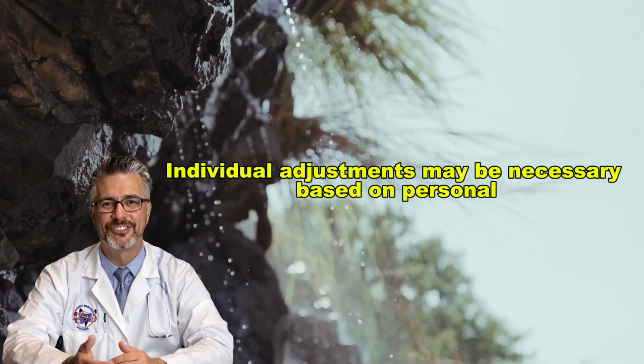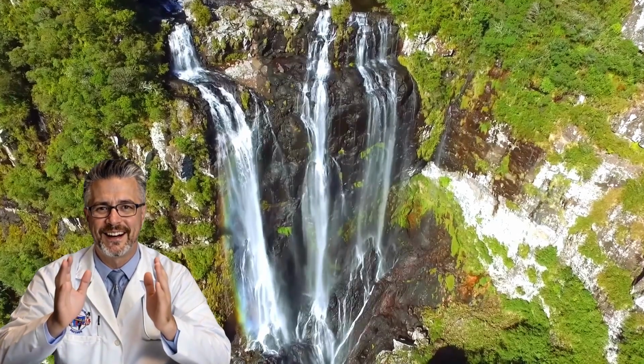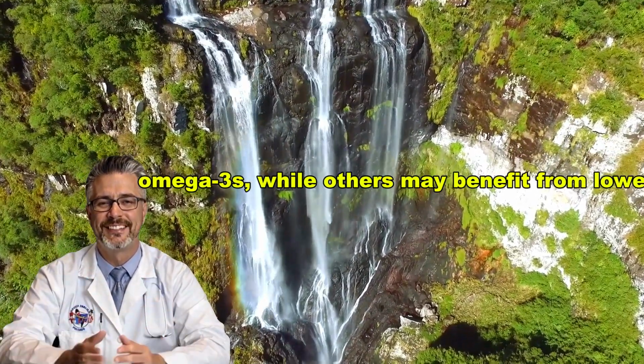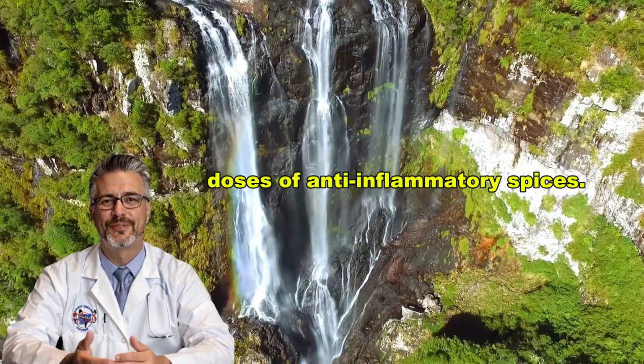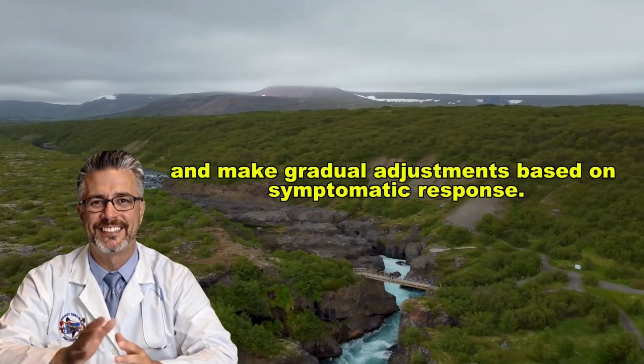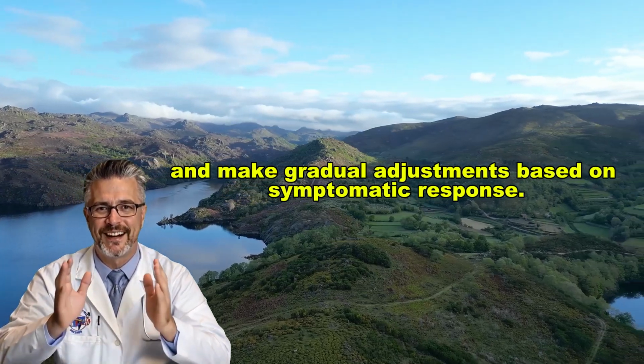Individual adjustments may be necessary based on personal response. Some people may require slightly higher amounts of omega-3s, while others may benefit from lower doses of anti-inflammatory spices. The important thing is to maintain daily consistency and make gradual adjustments based on symptomatic response.